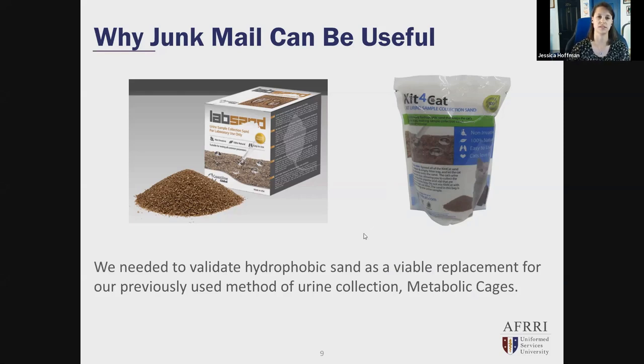And so we looked into it for rodents, and there wasn't a whole lot of publication. So we thought, why not test it against the metabolic cage? We had some animals that were going to be going through practice surgery procedures for us before we started the big project. And so this would be a great time to test that with animals we already had.